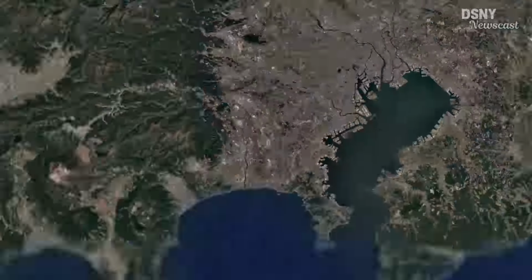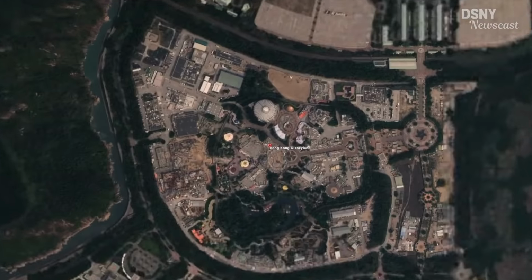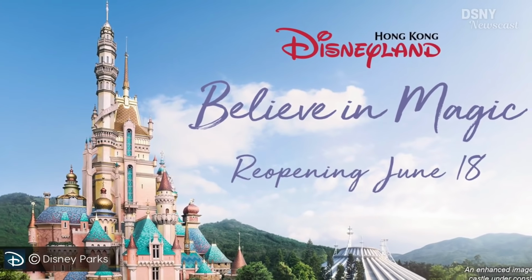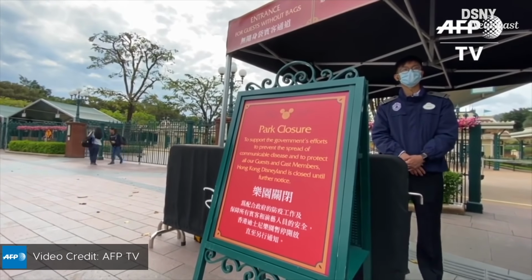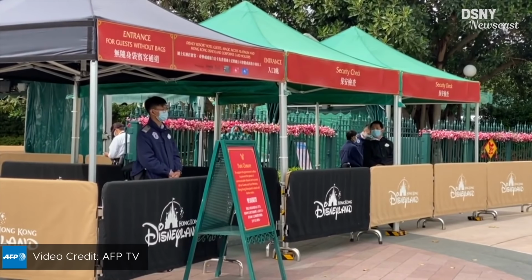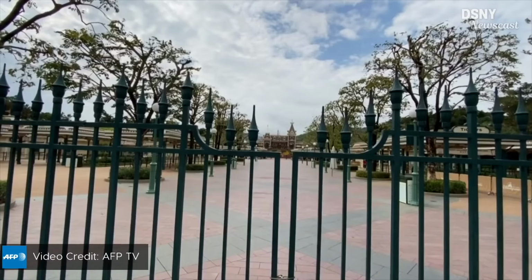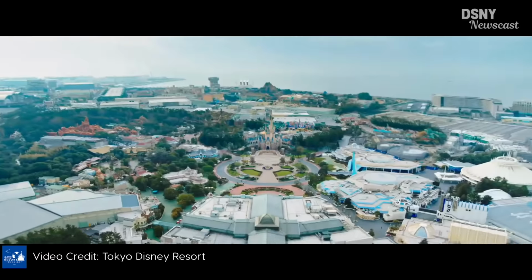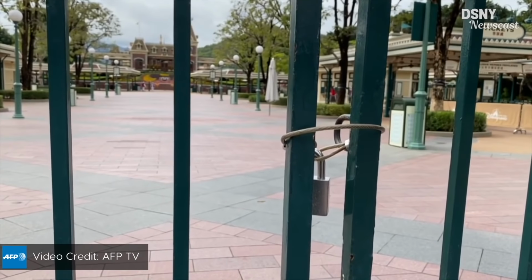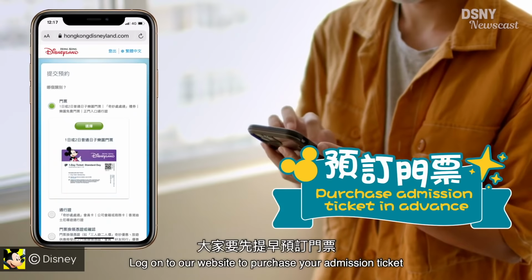And then lastly for today, let's very quickly move on over to Hong Kong Disneyland, as we now have the news that the park is set to reopen on June 18th, after it began its temporary closure due to the pandemic on January 26, 2020, meaning that when the park reopens, it will have remained shut for 144 days, which, depending on when we finally get the reopening dates for Tokyo Disneyland, it might be that Hong Kong Disneyland's closure is the longest closure period for any of the Disney parks.